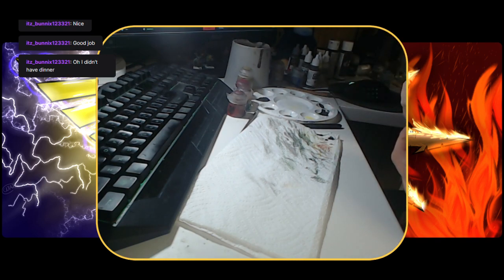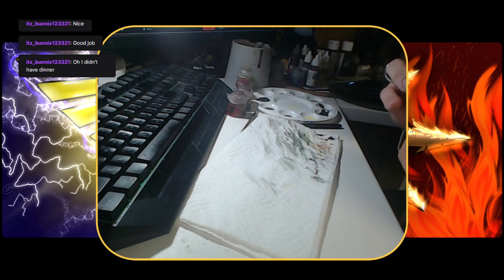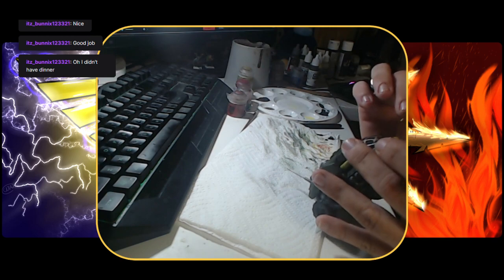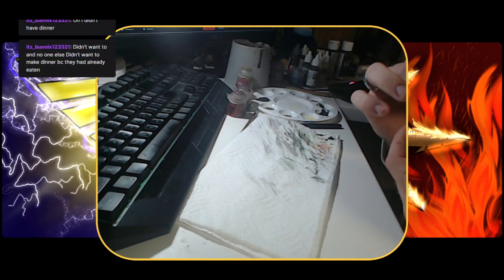Slowly. Another high detail spot. There we go. Yeah, there we are. Give me more, give me more. We don't know what's in store. And I found another spot that I need to take on and fix.